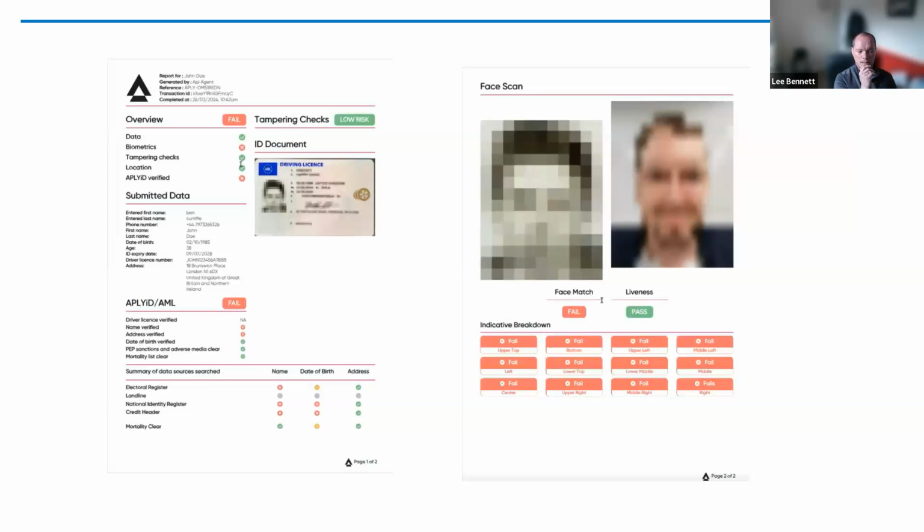And again, automatically synced down to CCH document management. You'll see on this particular example report, the system will show you the face scan between what's being picked up on the ID document, so a driving license in this instance, plus what's been captured as part of that selfie video. It will do a face match, and again, you'll see in this case the face does not match, but it will also pass, in this case, the liveness, because it is a video and you are moving in that video. All the different elements, you'll see the indicative breakdown of the facial features. In this case, all of them have failed, and therefore, again, the overall check on the left-hand side does come back as failed.